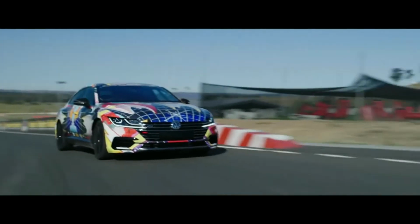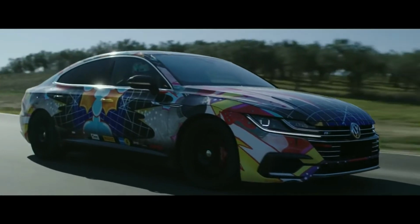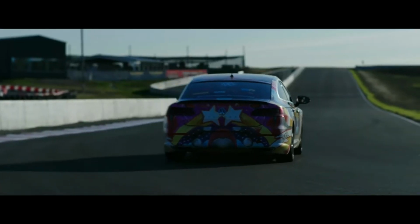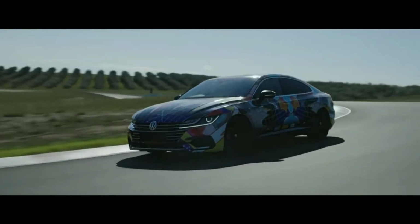So the car's built, putting out 360 odd kilowatts, it's wrapped in a custom artwork, and we've tested it and it runs 0 to 100 in 3.9 seconds. That can only mean one thing: it's ready for World Time Attack.